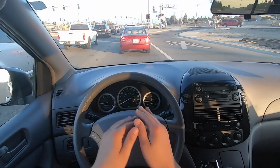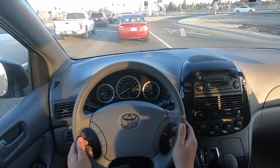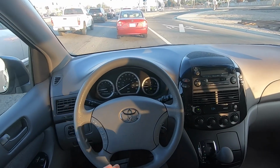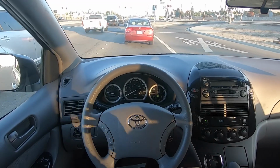Let me know how much miles your Toyota Sienna has, because I've sold these Toyota Siennas with 200,000 miles. I've had them before in the past. Of course, maybe they weren't the one owners or something like that, but still good history. We try to buy some of the best history, some of the best this, best that.